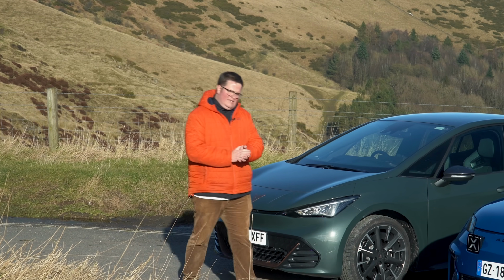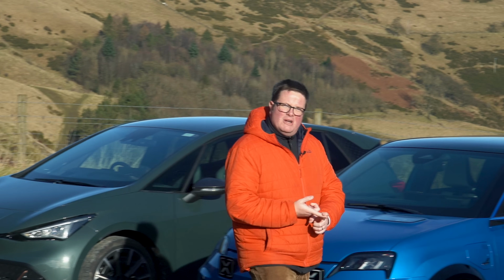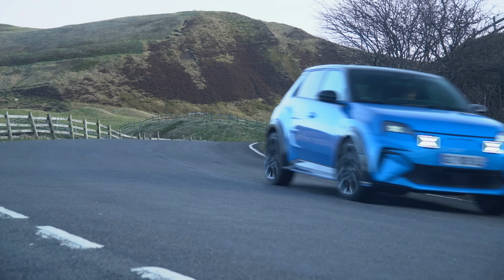Electric cars. They're really dull and clinical and boring and ordinary, right? But we have 3 cars here that might prove that wrong. We're here in the Peak District and we're about to find out which is our best fun EV.